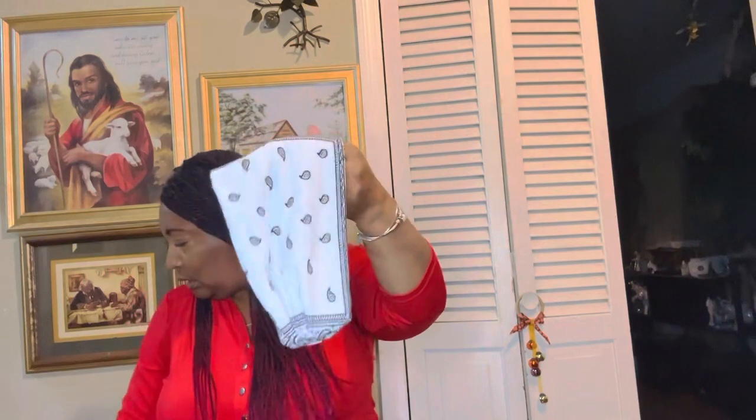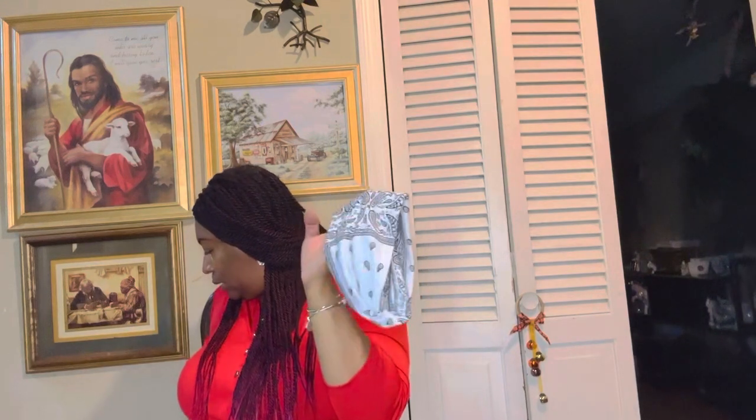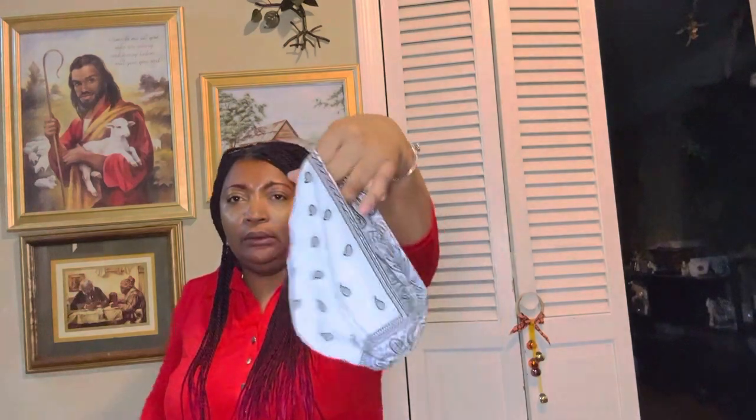But this little head bandana, you know what it was? I should have had my glasses. It was $1.29.